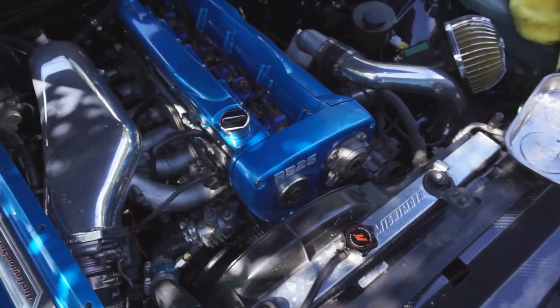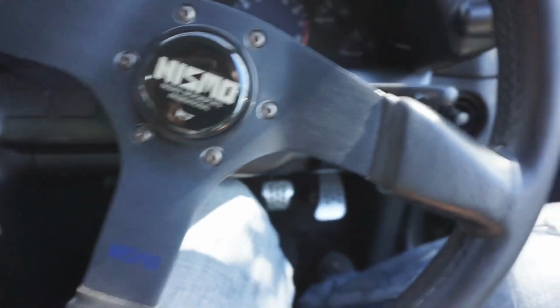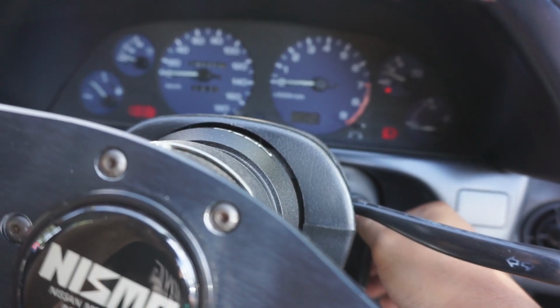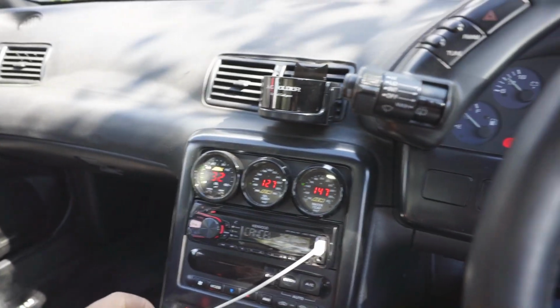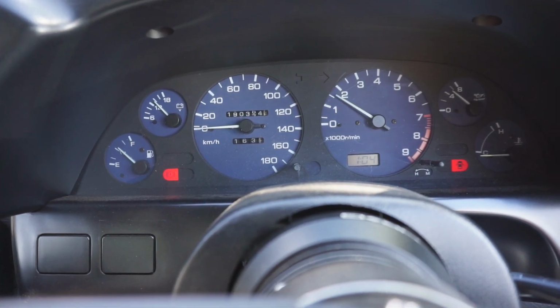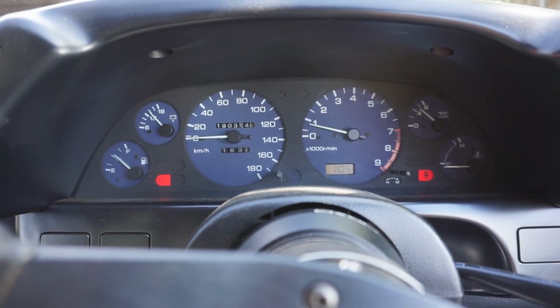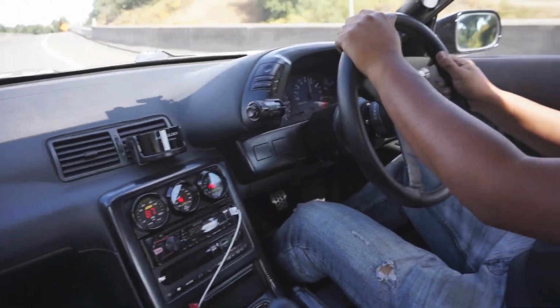Before I put everything back together, let's make sure this thing starts up and there are no problems. Sweet, this thing runs. But the real test will be on the road, under load. Here we go. Second gear.